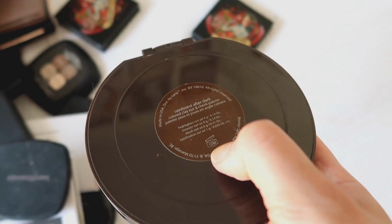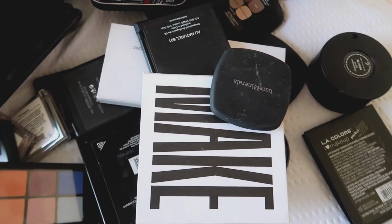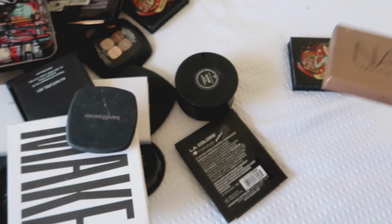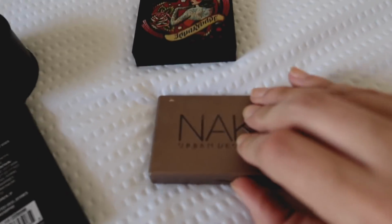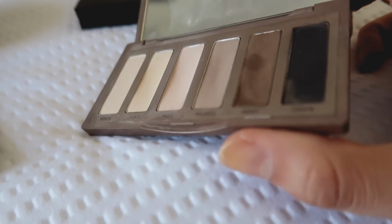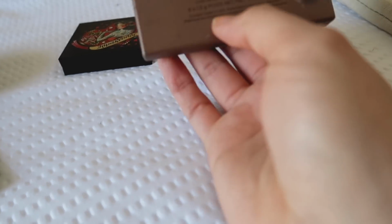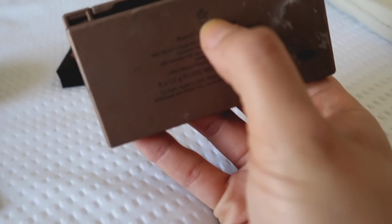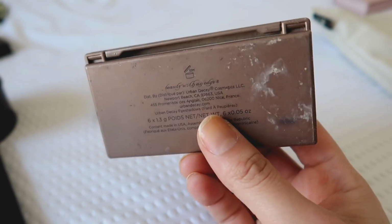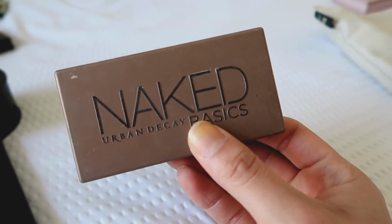It does have an expiration date of 12 months, and it's been a good 5-6 years that I've had this. Another palette from my earlier YouTube days is this Urban Decay Naked Basics palette, which was very well loved. It is so sticky, and I've had this for way longer than 12 months. This has been in my collection for a good 5-6 years. It's been a really long time.